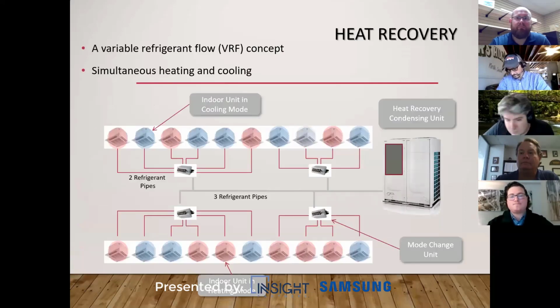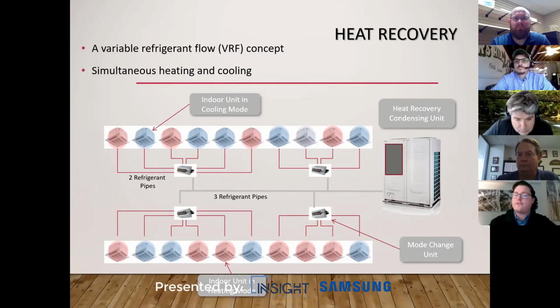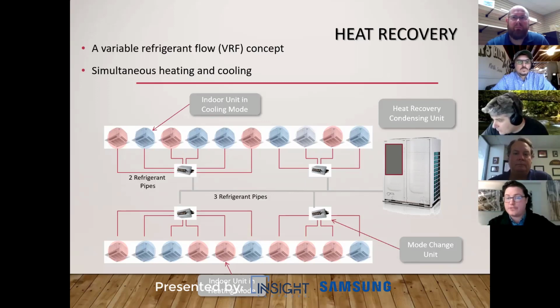So like we talked about, heat recovery is essentially just a variable refrigerant flow concept. You've got simultaneous heating and cooling, and on three pipe systems you're going to have three pipes only from the condensing unit to the BC controller, the branch selector box, or the mode change unit. Every manufacturer uses a slightly different term, but all in all, they're utilized the same.